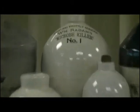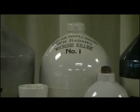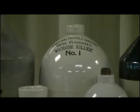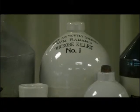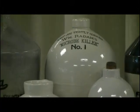common jug, but it also says number one, which doesn't refer to a 1 gallon jug. Basically, that refers to the strength of the microbe killer, which basically was water. But they range from 1 to 4, so that would be another collectible, just collecting microbe killer jugs.